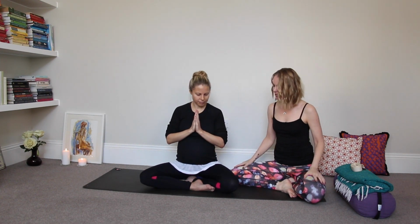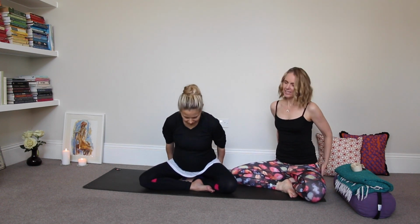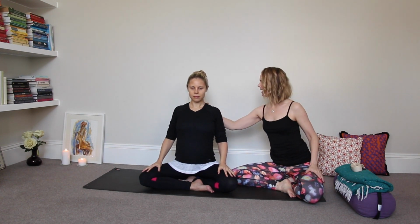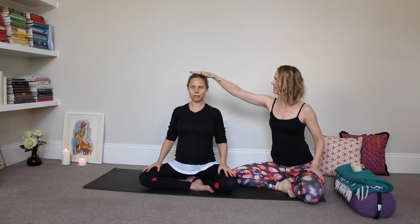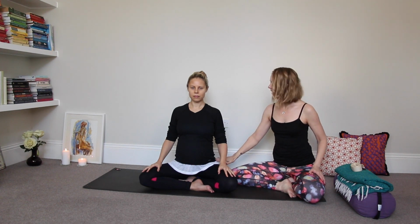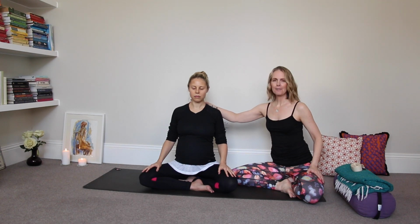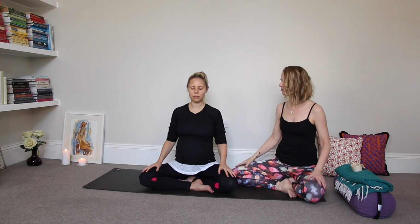So we're going to start just in a seated position. So cross your legs however feels comfortable. Sit on a block, sit on a blanket, and feel that you're lifting through your breastbone, rolling your shoulders back. Just setting yourself up so the head is over the shoulders and the shoulders are over your pelvis. And just close your eyes and close your mouth and just soften your lips. Try to soften the eyes. And tune yourself into your breath. So just feel yourself breathing in and breathing out.